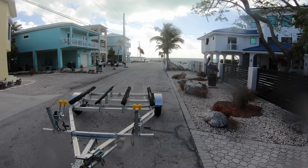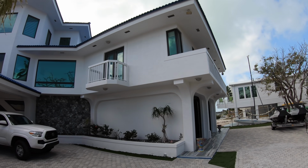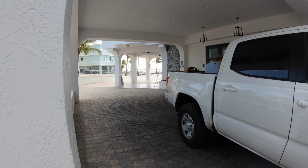Well, now I'm going to go ahead and park the trailer and help the kids dock the jet skis. And I don't know about you guys, but this house looks beautiful from the outside. I can't wait to see the inside.